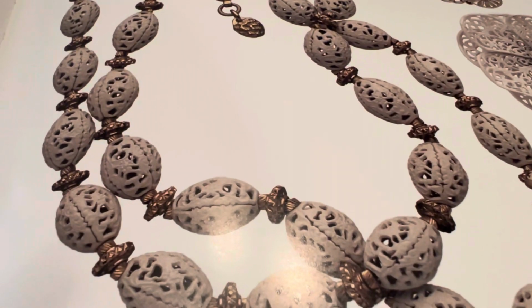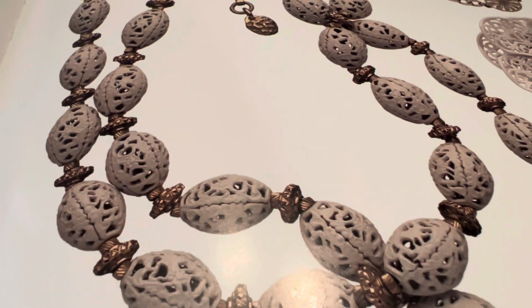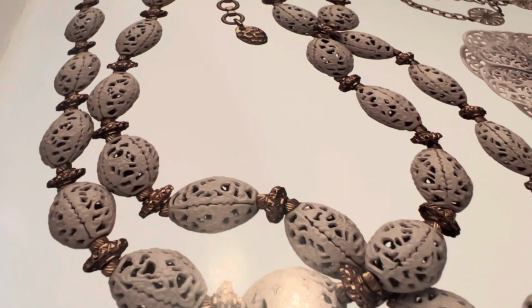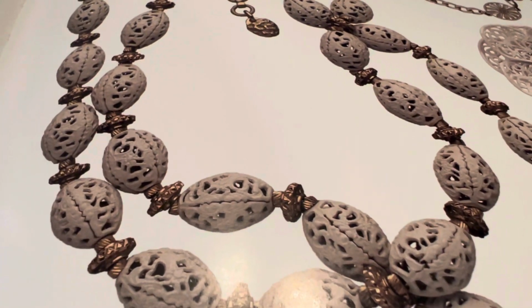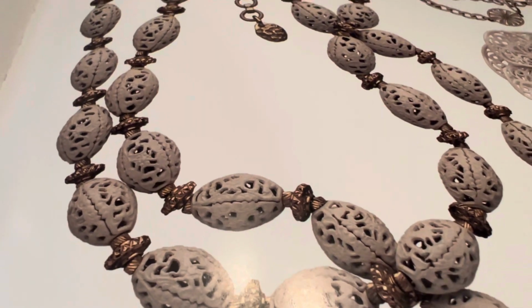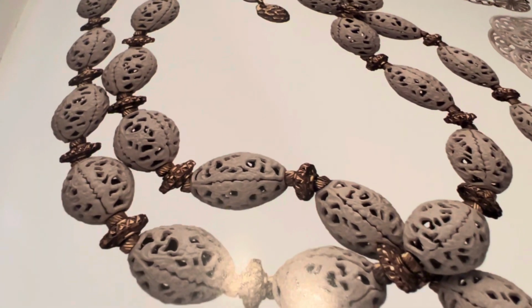Monet also did a line of jewelry that was done with white enameling. During the 1970s, they kind of expanded on this, and a lot of the pieces were pieces that they had released earlier on in gold tone or silver tone. They remade these pieces with white enameling, and I think that's kind of neat.